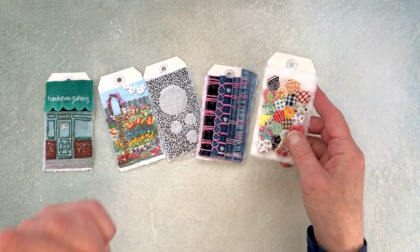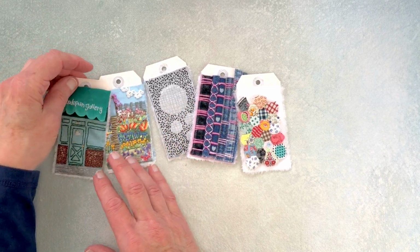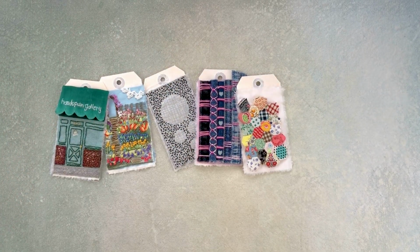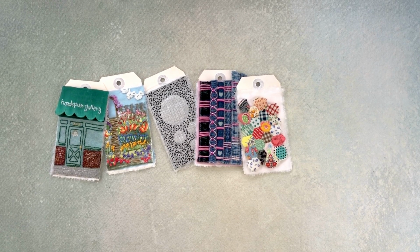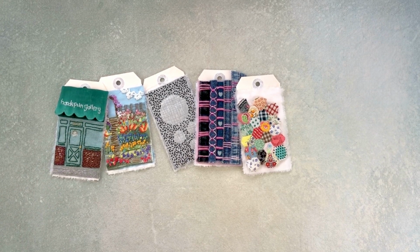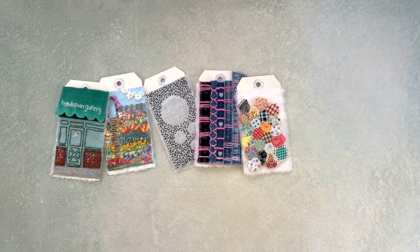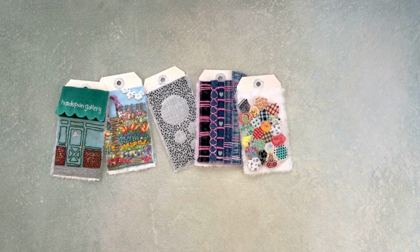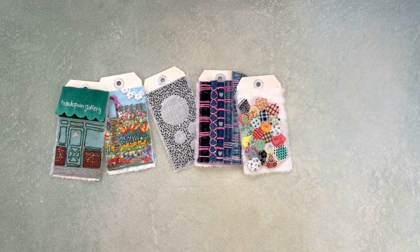But I did want to get my tags out so you guys could see them before tomorrow's tag starts for May. These were April's tags. So anyway, I had a ton of fun making them. I had a ton of fun watching all of yours, and the ones that I enjoy the most are the ones over on Instagram, because there are so many over there.